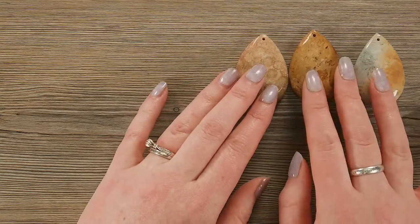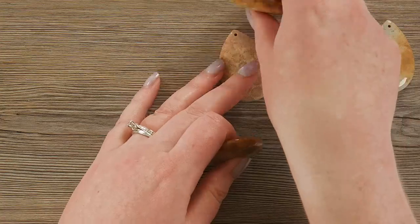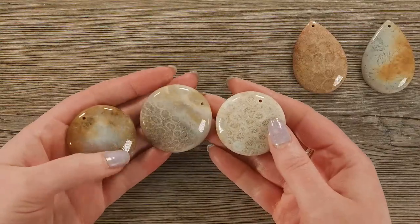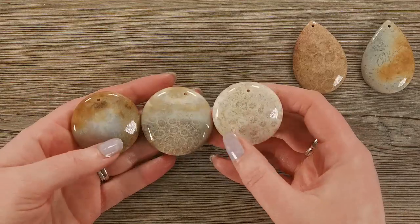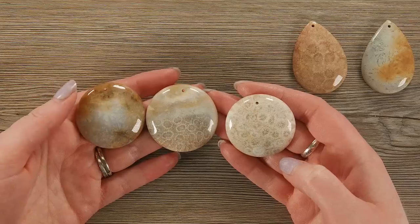So they'll be sold individually, but I wanted to show you multiples so you can get a good idea of what these might look like. And I'm going to grab one and stick it back so I keep track of which bags go to which. All right, here are our flat backed half rounds. You can see they're smooth on the reverse, and they are again just stunning. Look at those natural designs. Each one is different and unique.